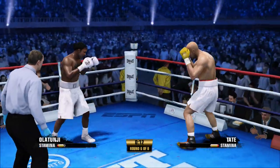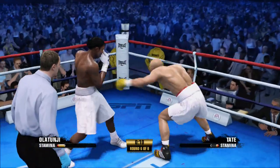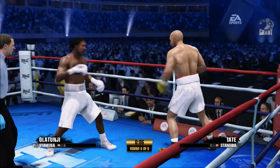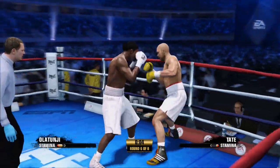A guy's moving his head. You know what you want to do a little bit? What's that? Well, you want to feint him a little bit. Make him make a premature move. And then when he moves to either side, then you time him with a punch. Don't just go out there flailing away.